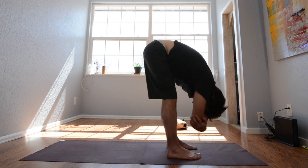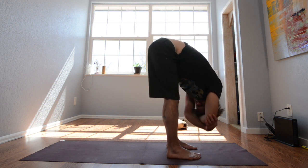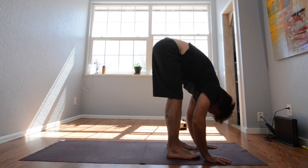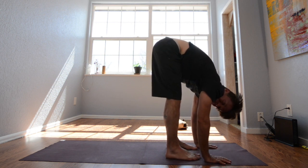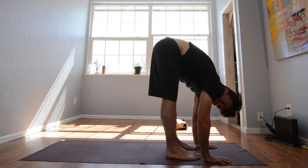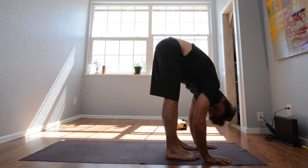Kind of twist side to side. Feel a little bit of intercostal stretching there. And then remain like this. If you have the flexibility, you can place your hands down in front of your feet. Engage your quadriceps. Lengthen your hamstrings and fold forward, pressing your thigh bones back.